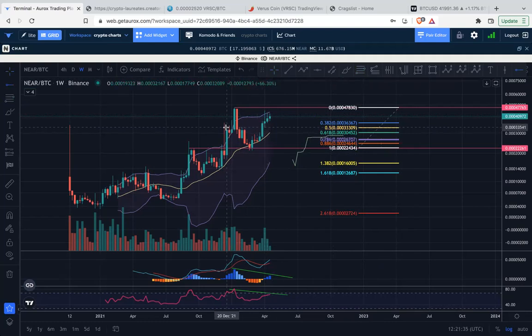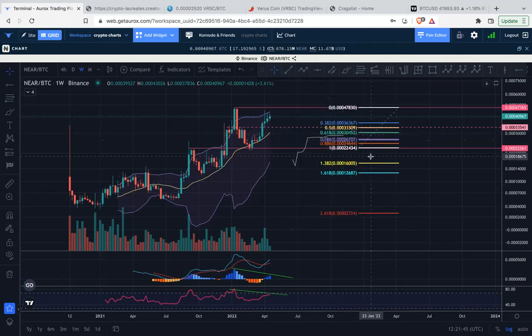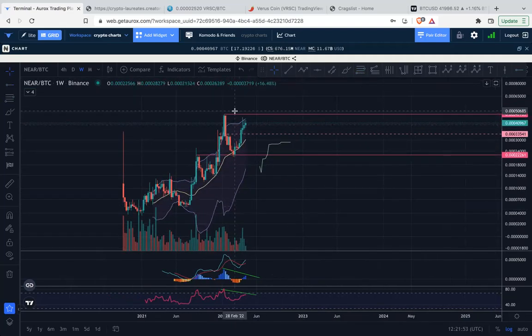So let's pop that right there and let's make it a dashed line. Perfect. And let us make it lighter. Perfect. So there you go. There is some leveling for the near chart in the near term. This is clearly this breakout level, and we're going to watch and see what happens.